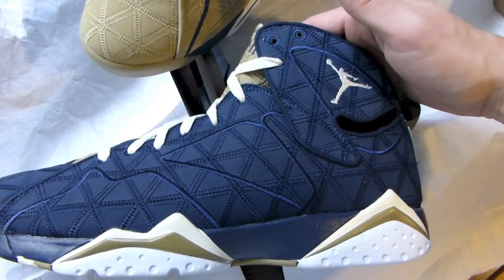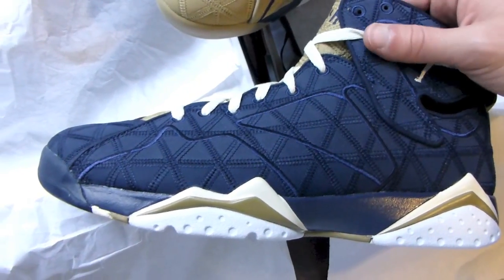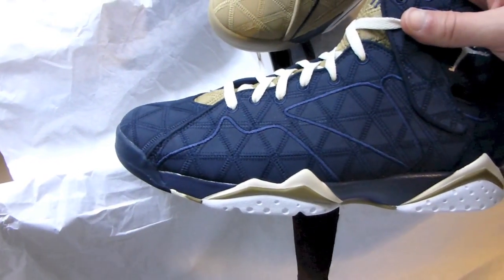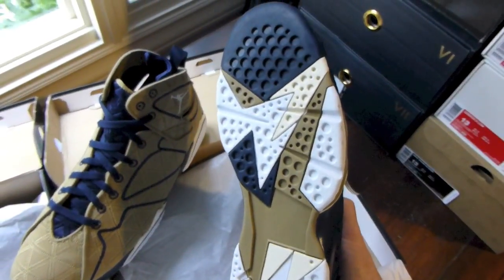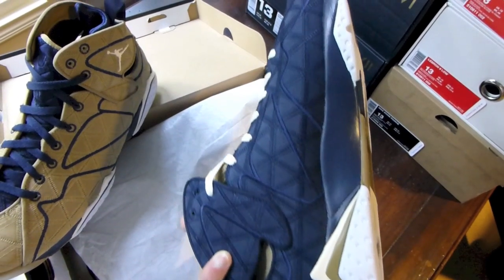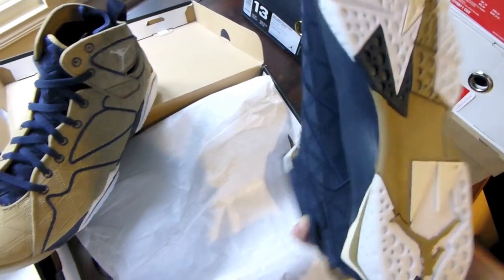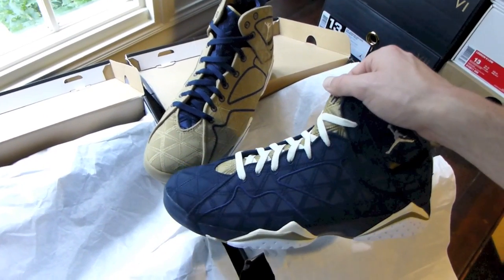Yeah, they're not the most attractive shoes. I probably could have done without this triangle pattern. The Obsidian blue would have just been a clean colorway. But hey, they're better than the pics led on. Definitely liking the blue over the Filbert, but the Filbert is nice nonetheless.